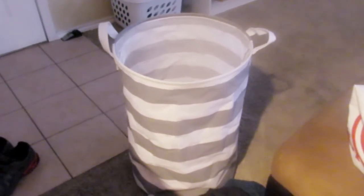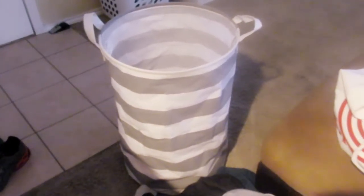But this is my hamper that I use for my clothes and stuff like that. That was my boyfriend's shoes over there. But yeah, this is a hamper that my boyfriend bought from, I think, Walmart. And he told me it was like $4 to $6. I don't know, it was in that price range. But yeah, I got that from Walmart. I got two of them actually.